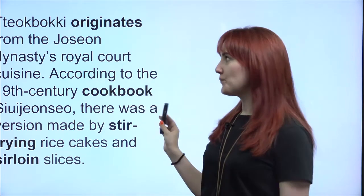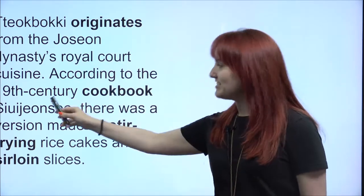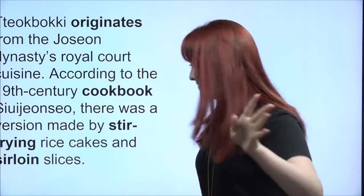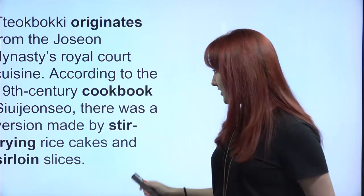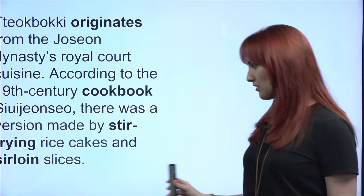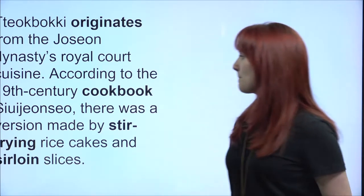So how do we know that tteokbokki comes from the Joseon dynasty? Well, there's a 19th century cookbook called the 시위전서. Hopefully I'm pronouncing that right. Make sure to let me know if I'm not. And according to this old book, there was a version of tteokbokki that was made by stir-frying rice cakes or 떡 and sirloin slices.